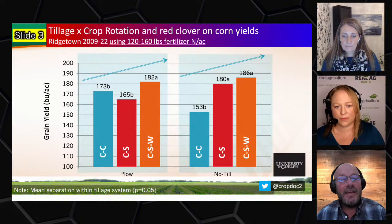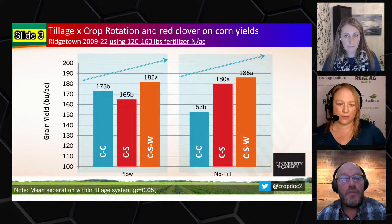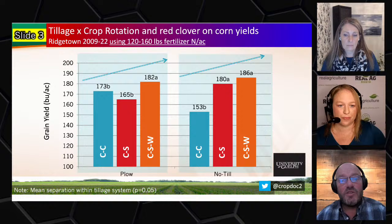And what we've seen in these trials is that rotations with wheat in them increase both corn and soybean yields. So these are corn yields, and CC stands for continuous corn. In a plow system, averaged over the past 13 years in this data set, our average corn yield in continuous corn was 173 bushels per acre, and corn-soybean rotation was 165, which is similar to the continuous corn. But when we add wheat into the rotation, we can increase our corn yields, in this case 17 bushels per acre higher than in a corn-soybean rotation.